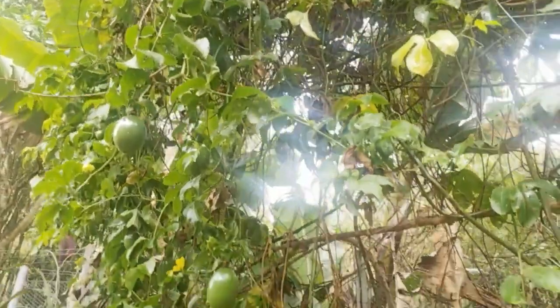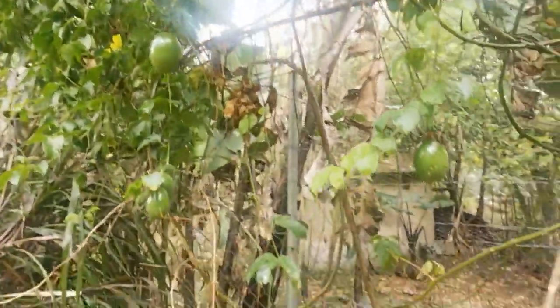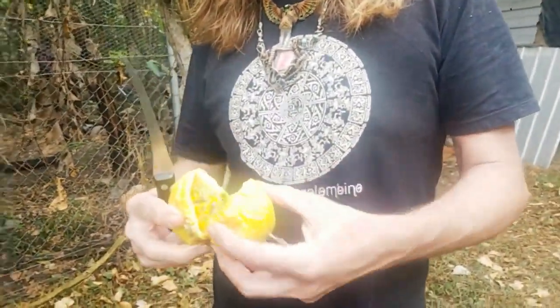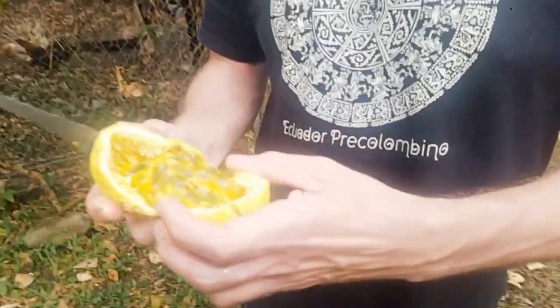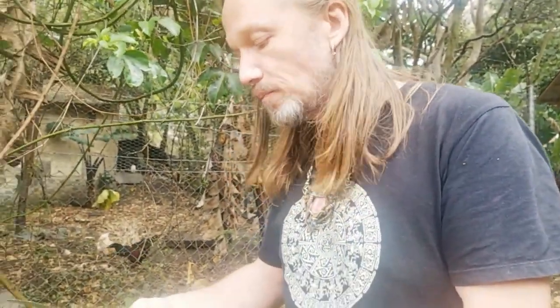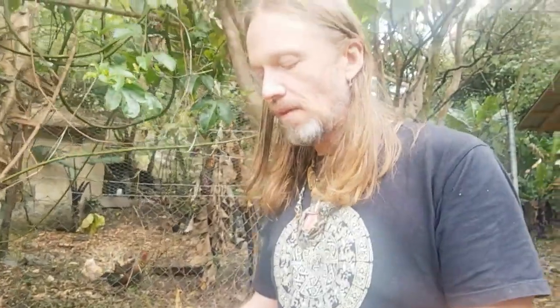This is the maracuya. It's a type of passion flower. These are not yet ripe. This one is ripe. You notice that it's all wrinkly and sloppy juicy. The seeds in here are the edible part. Incredibly tart, sweet and delicious.